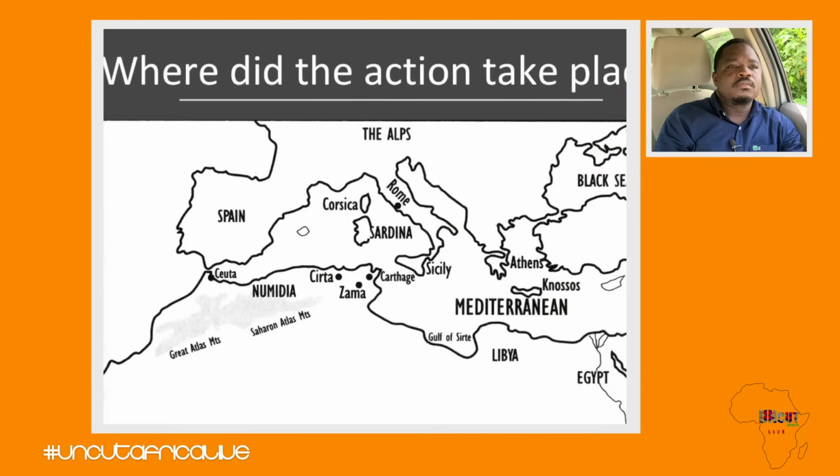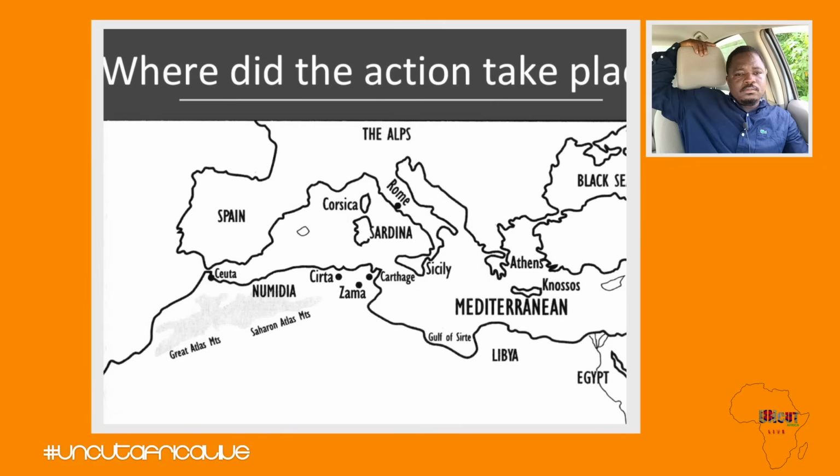All right, so where did the action take place? Here we have a map of Africa, a map of Southern Europe. You've got the Mediterranean. You need to know where Egypt is. You need to know where Libya is. You need to know where Carthage is, where Numidia is, where Ceuta is, where Spain is, because all of these places are important in the story. Right, so you've all located those places?